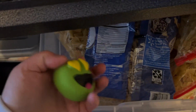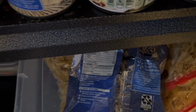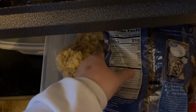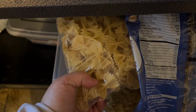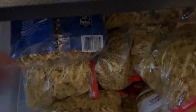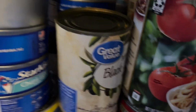Again, here's more pasta, and I don't know why my dog's toy was in there. Probably got thrown in there by accident. I'm not sure why, but this is a bin that is very, very heavy and goes all the way to the back. And a lot of things are in Ziploc bags, so I wanted to take things out of boxes to try to make more room, and I put things in here as well. So this one doesn't have any boxes in there at all. But I have got a massive amount of pasta, and my kids go through pasta quite a bit.